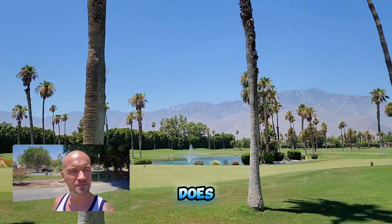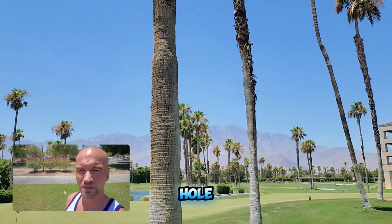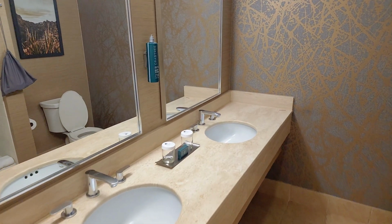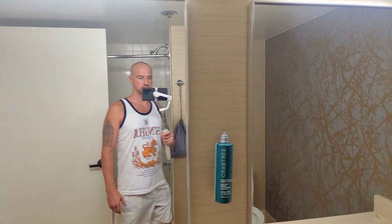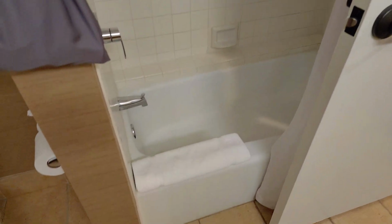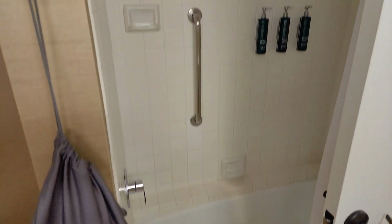So this property does boast an 18-hole golf course. Alrighty, we are giving a quick review of the Doubletree here in Indio, California. Pretty dated tub, to be honest.